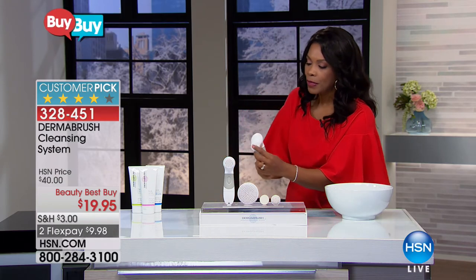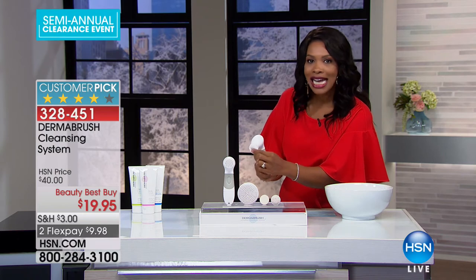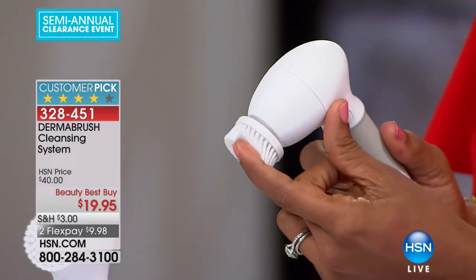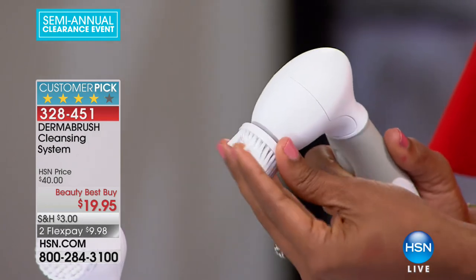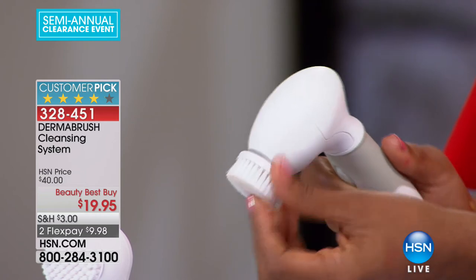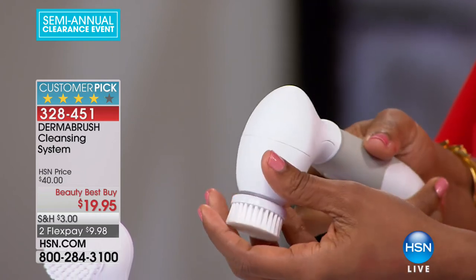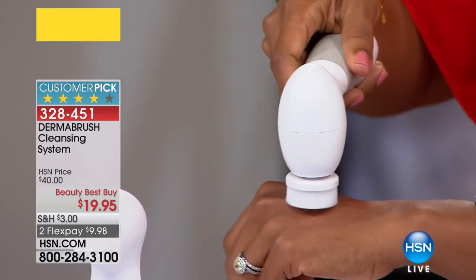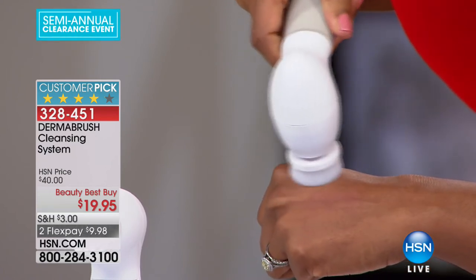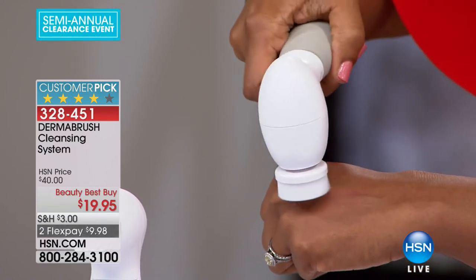And I want you to see that these brushes are not stiff, because that was my concern when I first started to use it. Is it gonna pull and tug at my skin? These are super soft, almost as soft as a baby's brush, so that when you use this one on your skin, on your face, it's not gonna pull. You see, my skin is not being tugged and moved around. It's not gonna pull, it's not gonna tug.